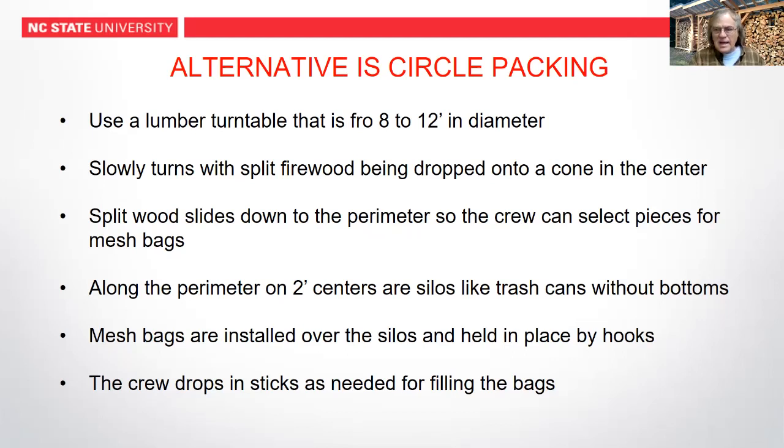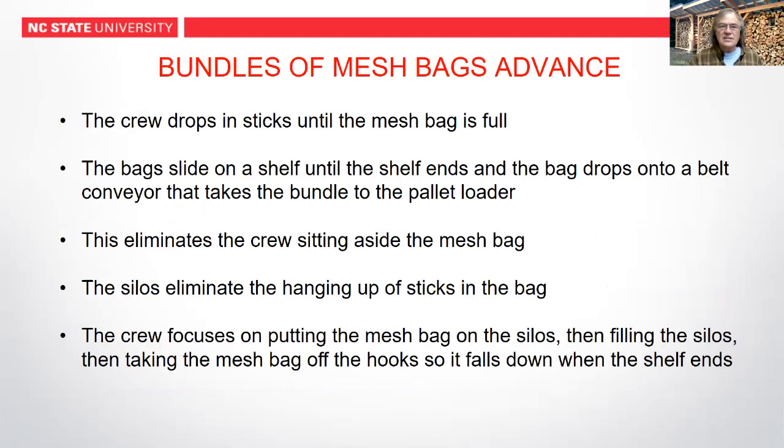So as the wood goes by and the bags go by, there's 1, 2, or 3 people putting wood in the bags. And as it goes around, eventually you get to where the bag is done. So the last person that puts the last stick in is going to unhook that mesh bag off the hooks, and it's going to slide around. The next thing that's going to happen is that shelf ends at a certain point, and underneath it is a slow moving conveyor that's going to take that bag and drop it over at the pallet person. And the pallet person's going to take it.